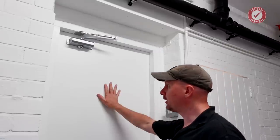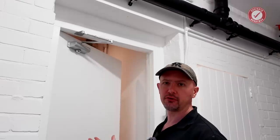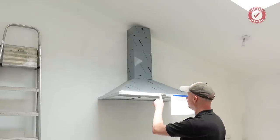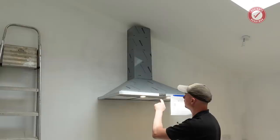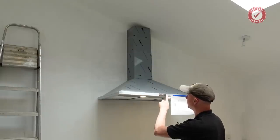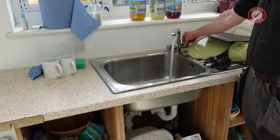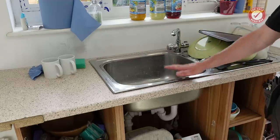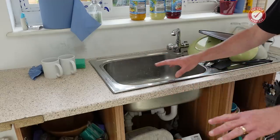He checked that we've got a fire door with the self-closer on and that that's all functioning as it should. Briefly mentioned earlier, but he wanted to see that we've got the extraction all working in the kitchen, which obviously we do. And as I say, he wanted to see a functioning sink just so that we could check that all the drainage was working. We can now get this moved out of here back into the temporary kitchen so that we can get the new flooring installed in here.